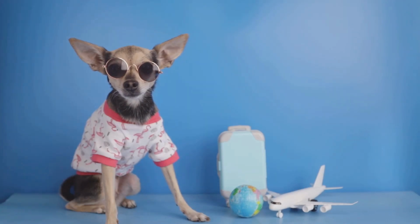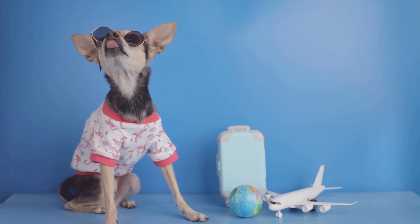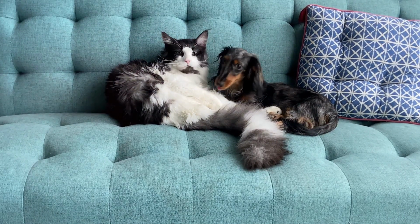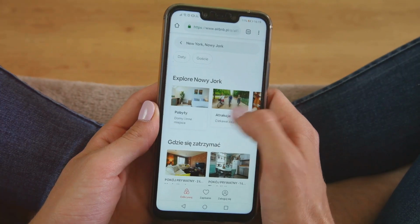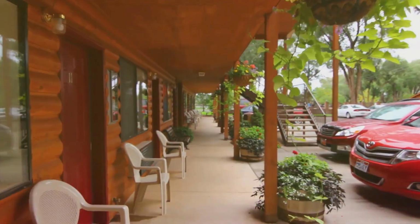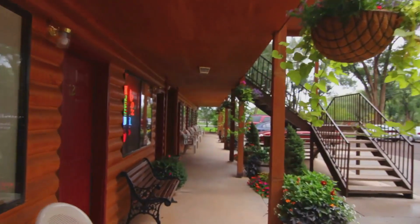Once you've reached your destination, finding pet-friendly accommodations is a must. Luckily, more hotels and vacation rentals are catering to travellers with pets. Many websites now allow you to filter searches to only show pet-friendly options. Some places even offer special amenities like pet beds, treats, and designated walking areas.